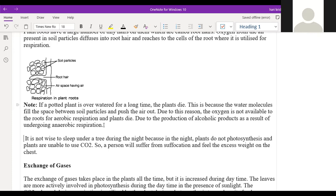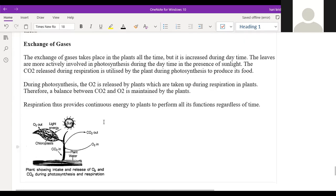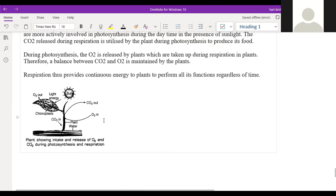In the same way, if you sleep under some plants at night, generally photosynthesis will not take place. So the plants cannot use the CO2 gas during the night time. Whenever it is not using the CO2 gas, if we inhale that CO2 continuously throughout the night, it will cause suffocation, a feeling of excess weight in our chest, and even some fatal diseases. That's what I explained in the last paragraph. The exchange of gases is also studied in the photosynthesis process itself. So any doubts in that?